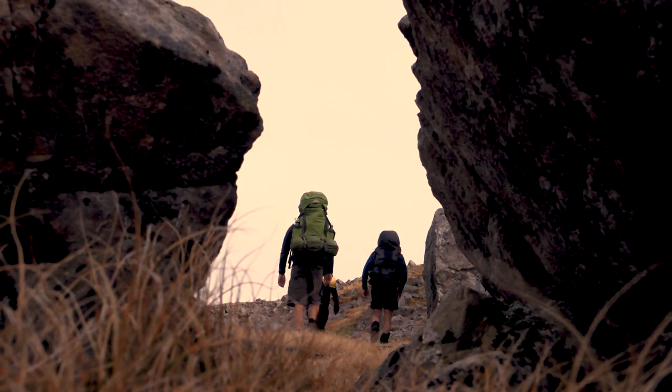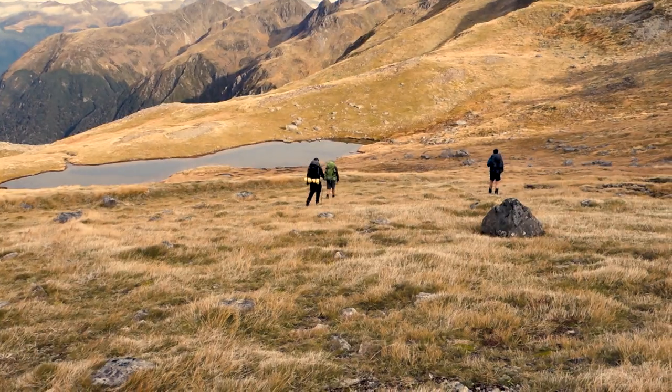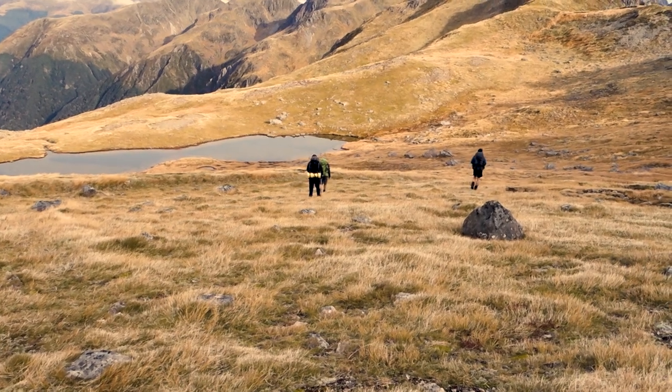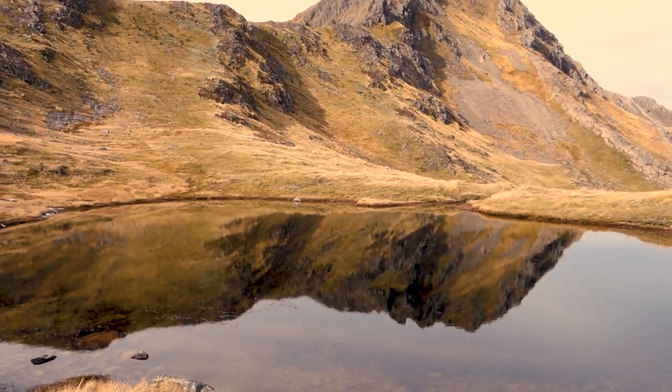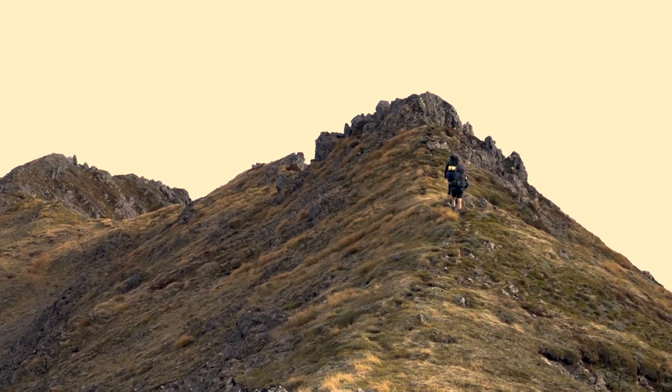So we've now sidled around the Apprentice, and we're heading up towards Lucretia, the mountain, not the valley. Again behind me, another one of the fantastic tarns that we're seeing here over the Lewis Tops. It's a bit of a haul up by the Apprentice, but it's nice through this basin.